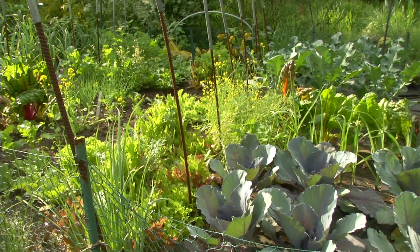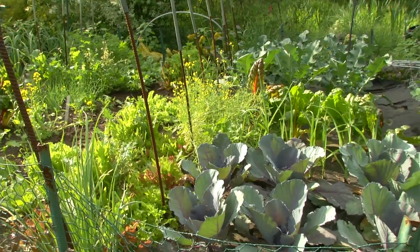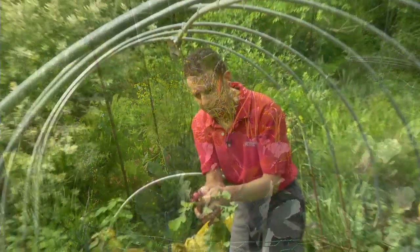Let me see what we got. We got to pick you some good ones. So I got to show off what I can do here. So these are some nice radishes.